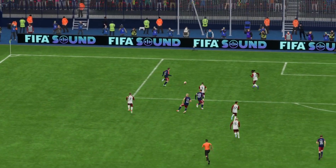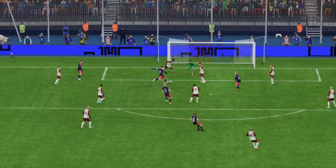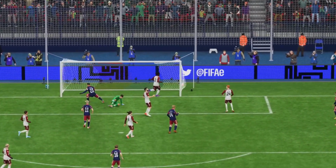Well, here's the replay. He's got such quick feet, hasn't he? Just look how he goes past his marker to get his shot away. That's a really good goal.